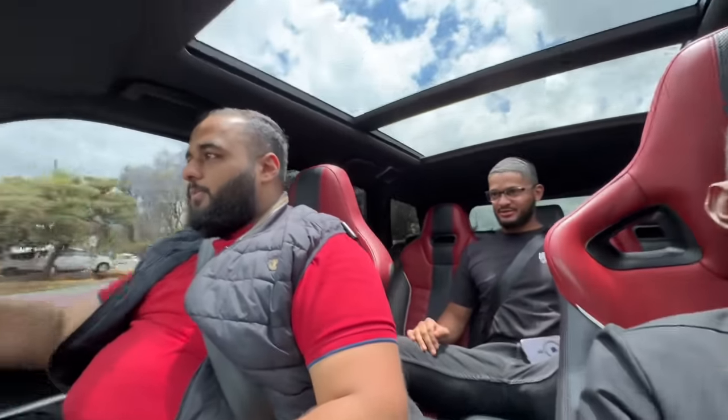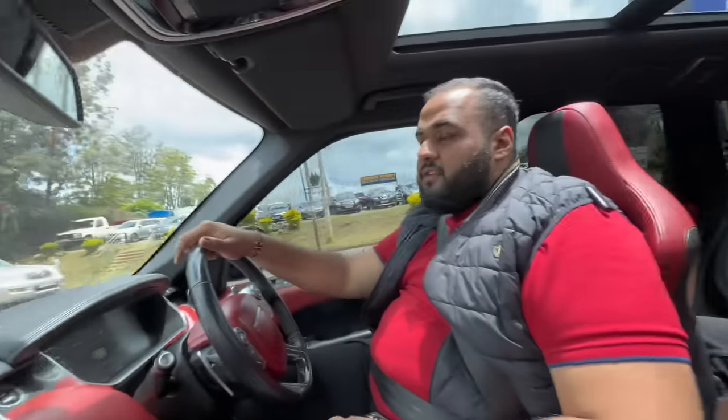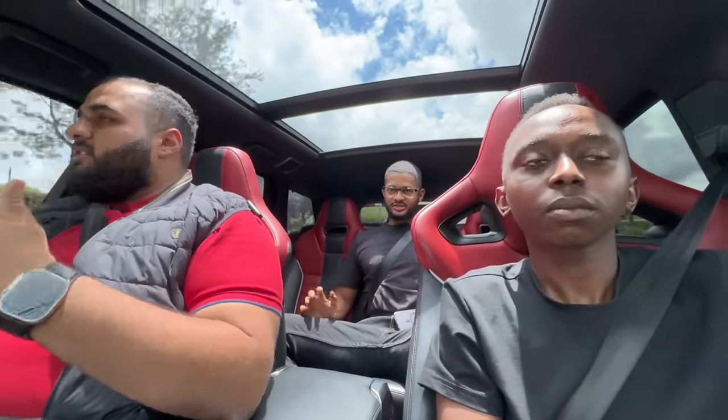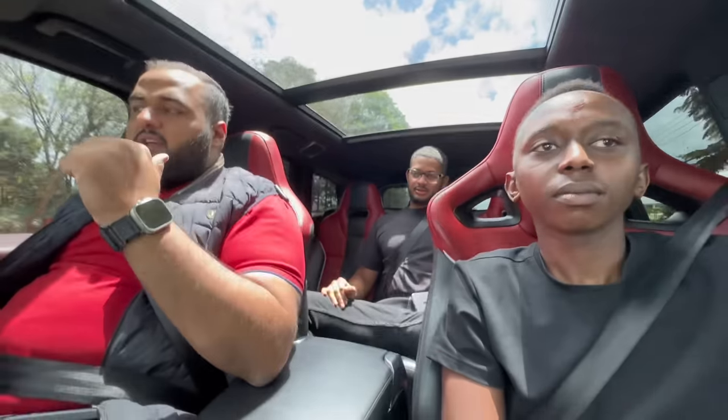Another Range Rover. That's a Vogue, yeah? Yeah, that's a Vogue. I could never differentiate between a Vogue and a Sport back in the day. The old shapes you can tell, but the new ones are so different. From the side it's slightly similar, but when you look at the rear light and the front light, especially the back, they changed the back completely.